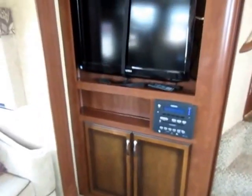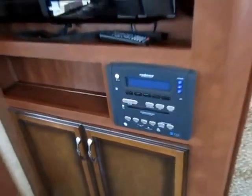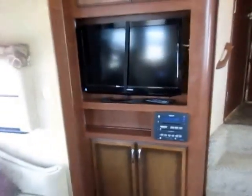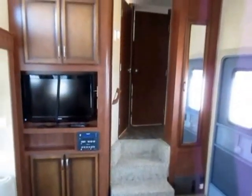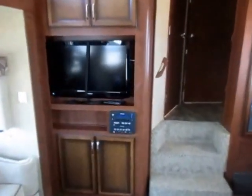AM/FM CD DVD. Yep. Well, hold on. Let me look at it here. That is Bluetooth enabled. Holy cow! That had to be one of the first years that was out. In 2012, that was when Bluetooth really first started kicking in. So that is the updated 2012 stereo.